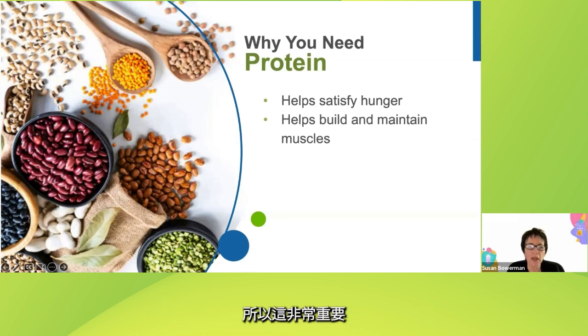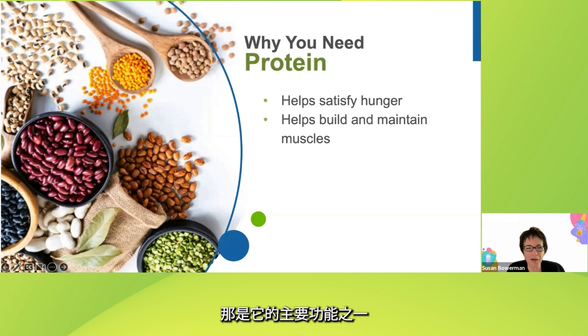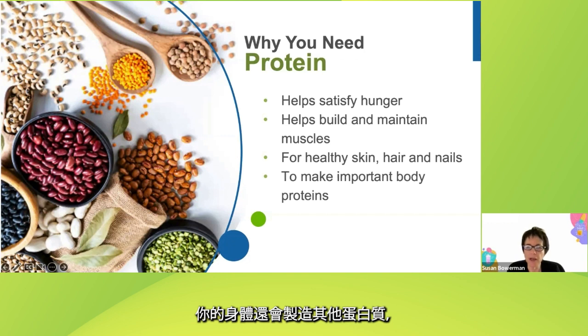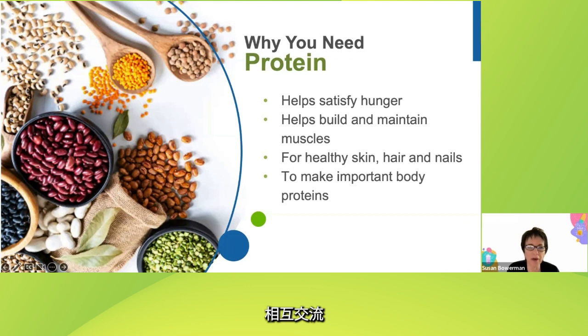Many of you know that protein is important to help build and maintain muscle. That is one of its key functions. But you also have lots of other proteins in your body. Maintaining the health of your skin and your hair and your nails, these are all proteins. Your body also makes hormones, which act like chemical messengers and help different organs and systems of your body communicate with one another. Those are made from the proteins that you eat. So it's vitally important that we get protein every day, because we don't really store protein in the body.